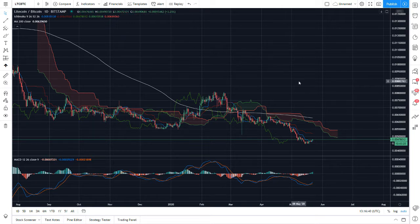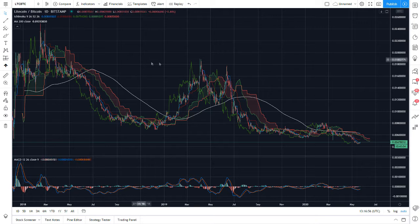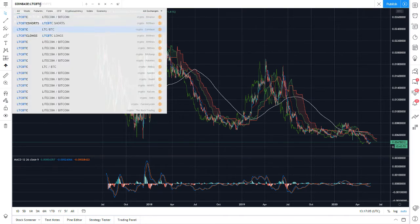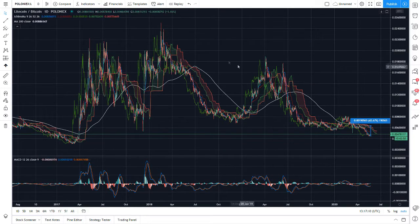So I'll be doing a technical analysis in this video, and it's not financial advice. However, things are looking really good for Litecoin. So this is the daily chart of Litecoin, and it is being fetched from the Bitstamp exchange. It has decent history. However, I'll be switching to Poloniex, which has even more history. So if you're doing a technical analysis, switch to the Poloniex chart.